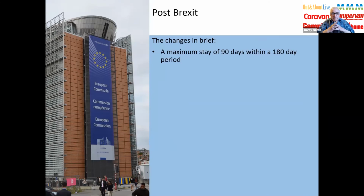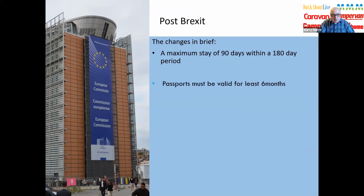And perhaps the most important thing is, for those people that like to spend a long period in Europe, we're limited as Brits to a stay of just 90 days within any 180-day period. So that can be quite daunting for some, but for others it should be manageable, but you've got to take care with that. Passports now must be valid for at least 6 months, except if you're going to Southern Ireland. That's slightly different there, even though they're part of the EU.